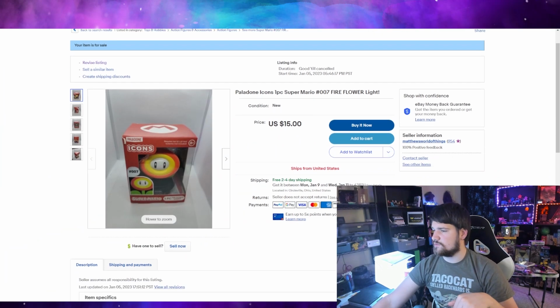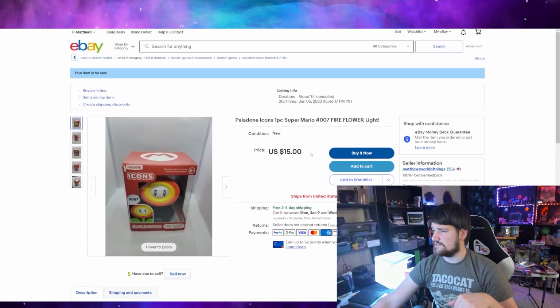Okay, so this is what it's gonna look like for the buyer. It says $15. So what does that $15 mean? How much do I get to keep? How much does eBay keep? And how much does it cost to ship?